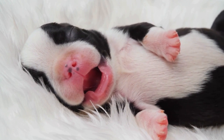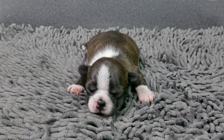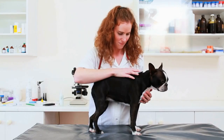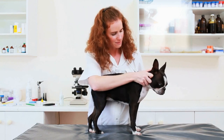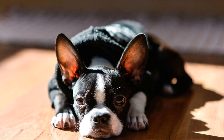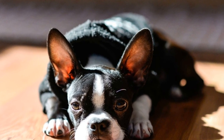2. Dry ears thoroughly. After swimming or bathing, ensure your dog's ears are dried thoroughly to eliminate moisture, reducing the risk of infection. 3. Allergy management. If your Boston Terrier has allergies, work with your vet to identify and manage them effectively. This may involve dietary changes or allergy medications. For regular veterinary checkups, schedule regular checkups with your vet to detect any early signs of infection and ensure your dog's overall health.